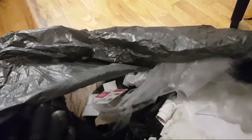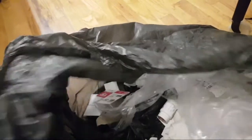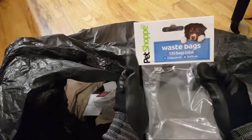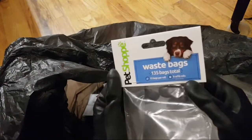Wow, I'm surprised I didn't put, oh, here it is. So here's the pet waste bag, 135 waste bags, 9 refill rolls. I don't know how many rolls are in here, but I'll put it back in here and then someone can use it. I'm sure someone will be very, very happy to get these things. I don't know how much these things cost. I wish we could use it, but we don't have any use for this.